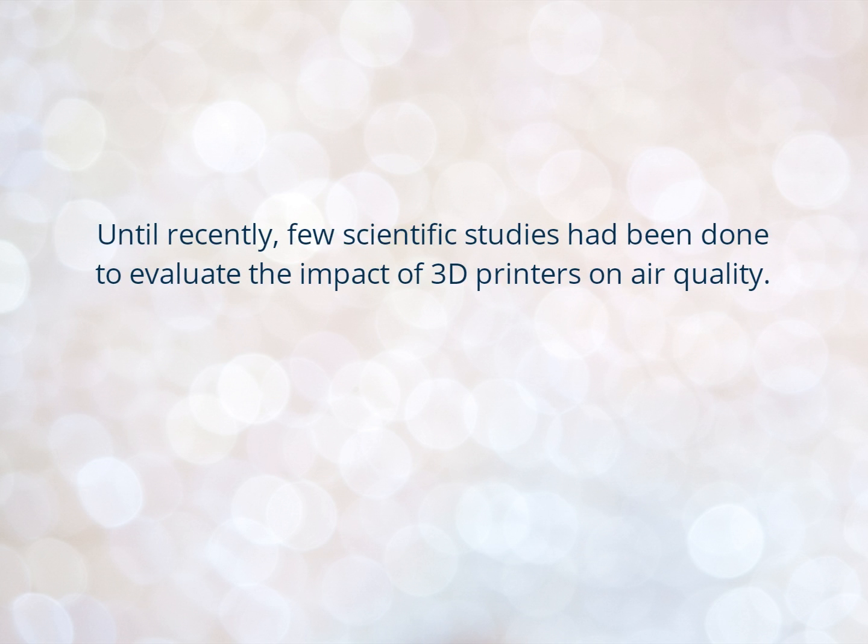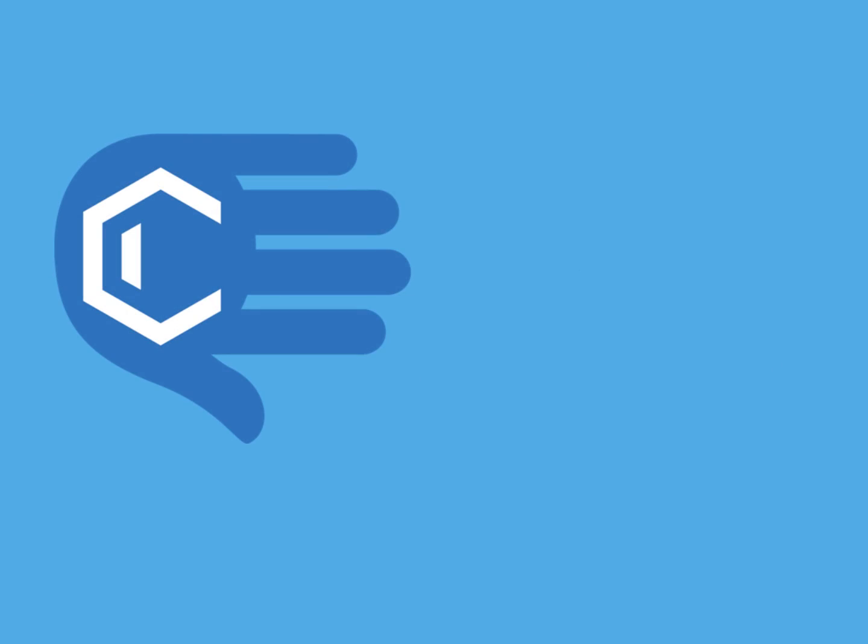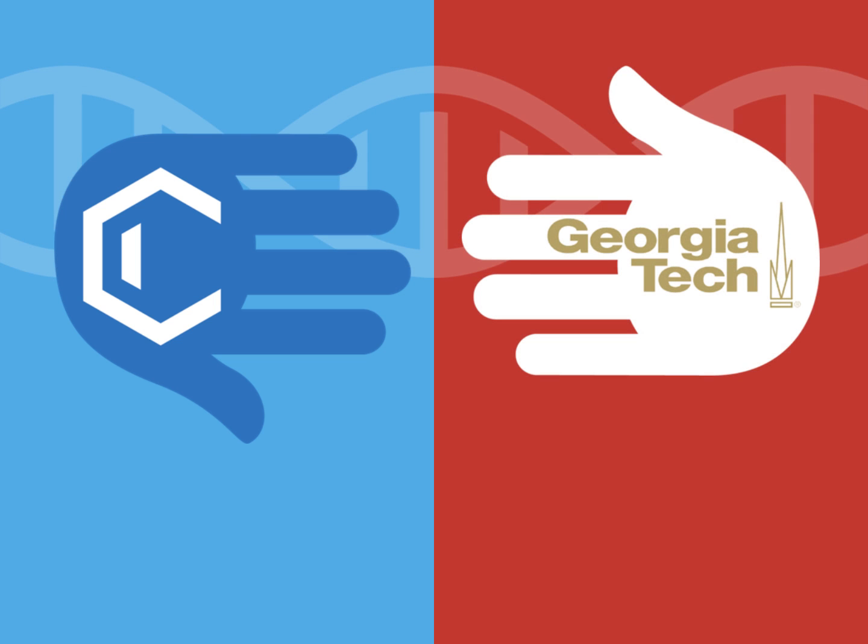Until recently, few scientific studies had been done to evaluate the impact of 3D printers on air quality. Chemical Insights, an Underwriters Laboratories Institute and a not-for-profit organization dedicated to scientific research, along with researchers from Georgia Institute of Technology, embarked on a multi-year research initiative on 3D printers.